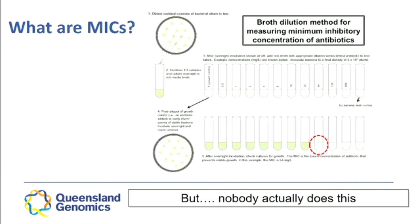Traditional MICs are determined by doubling dilutions of antibiotic, historically in test tubes, and you essentially look for the lowest concentration of an antibiotic that will inhibit the growth of that organism. So if you look here, for instance, you set up your test tubes with dilutions of antibiotics going from very low to very high, and then you can see here the first test tube that starts to inhibit growth is at, say, 64, so that would be your MIC for that organism.